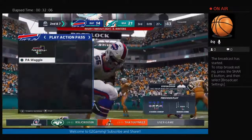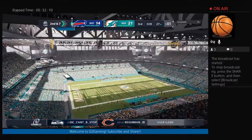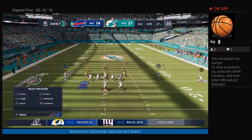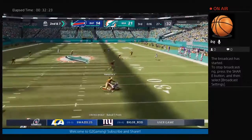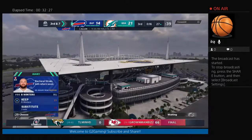Allen, off play action. Firing quickly, but it's incomplete. The intended target there was Gabriel Davis. But now it'll be third down. It's been clear in this matchup which side has been the more physical one. It's been this defense. And here's another example on that last play. They head to the line facing a 3rd and 7 following the incompletion on second down.